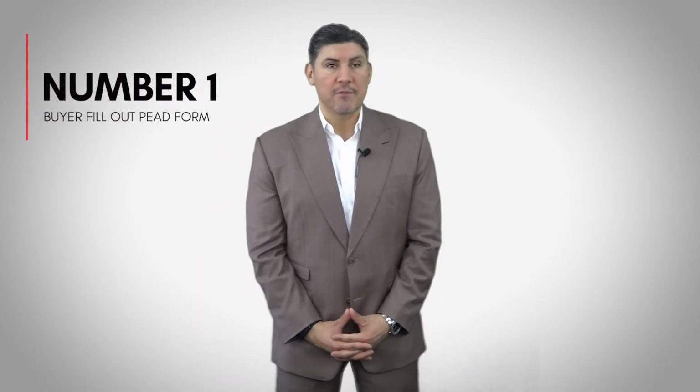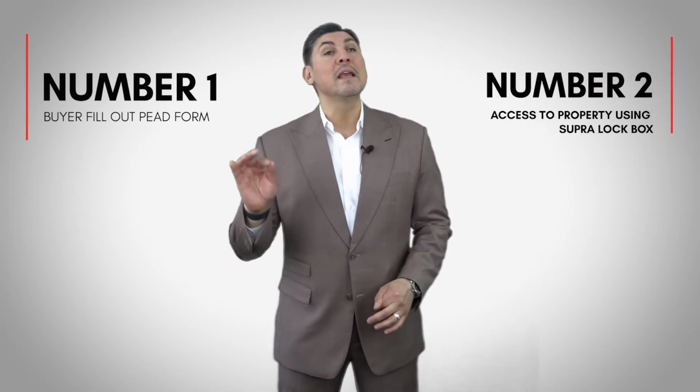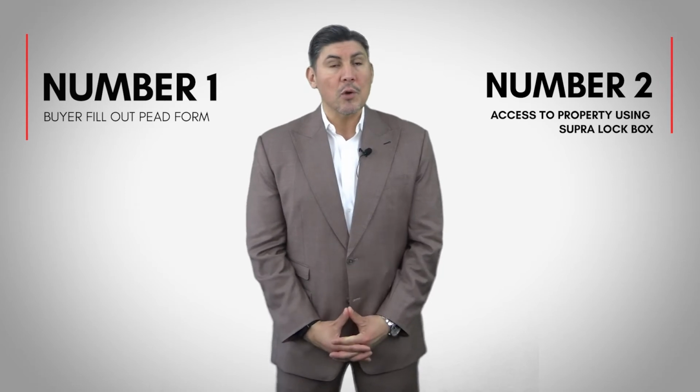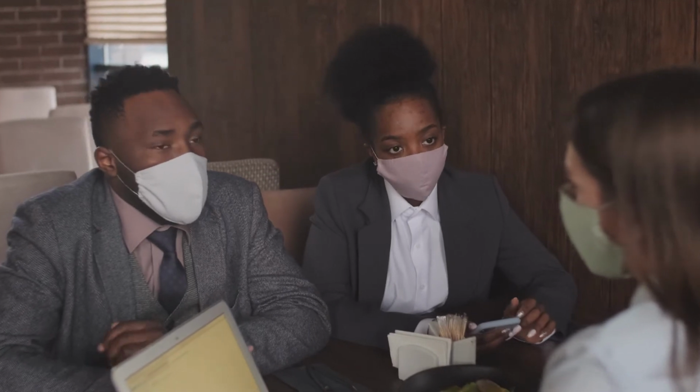Right? So number one, the buyer has to fill out a PED form. Number two, they're going to access the property using a Supra lockbox, or the listing agent is going to be there during the showings, right? Then, once the buyer walks through the property, we have to make sure that all buyers are wearing masks, including the agent. So anybody that walks through the property is going to have to wear masks.